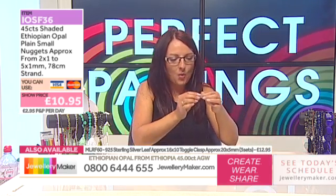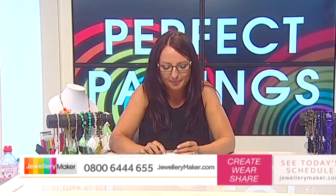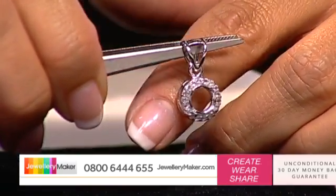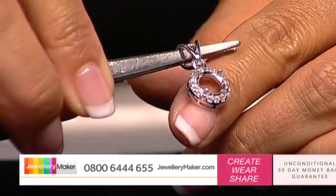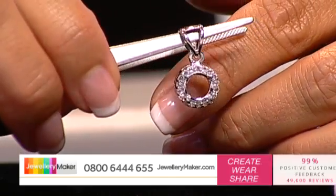Pendant mount. Oh, look at this. Really, really pretty. We don't have enough of these. This is gorgeous. High end. Really, really pretty. Look at that. And you've got gemstones in here as well, haven't you? Isn't this gorgeous? Solid 925 sterling silver for you.